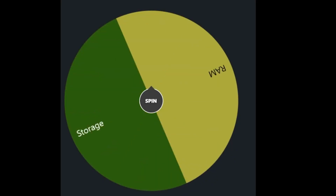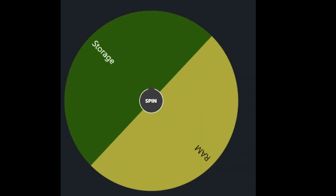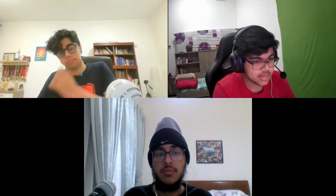Now that we've finished processors, let's spin the wheel again. Okay, so it landed on RAM.